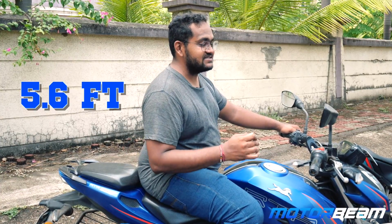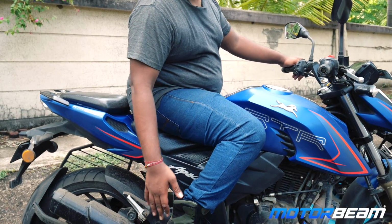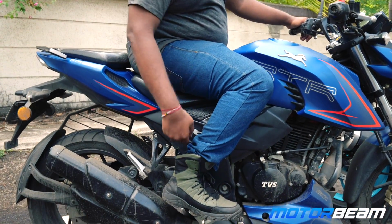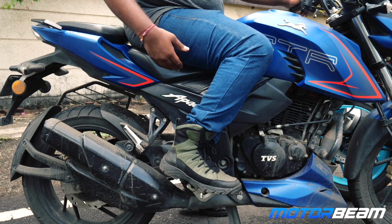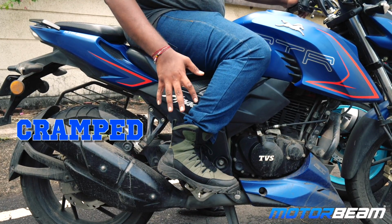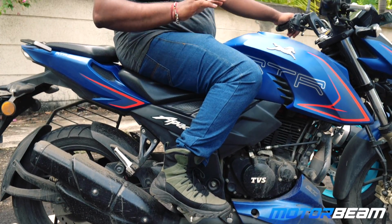Now, there's one thing that's there, that TVS Apache is not comfortable for tall riders. I'm just 5 feet 6 inches, and you can see right now that my foot is a lot more crammed over here. There is very less gap left between my bum and the shoe right here. So this portion is very crammed. Although you might not feel it if you're going for a short journey, but if you go any longer, you might feel it definitely.